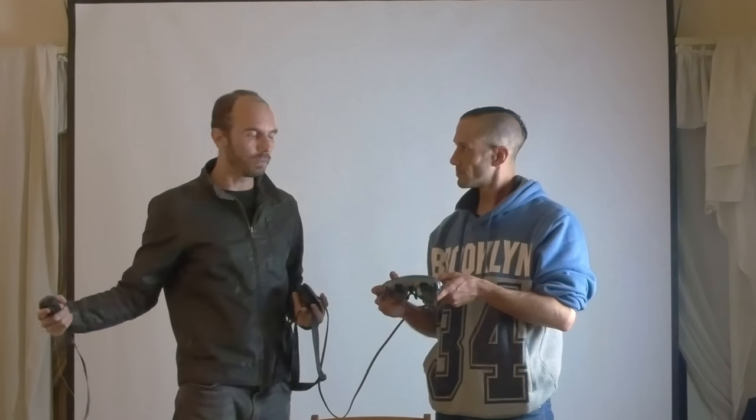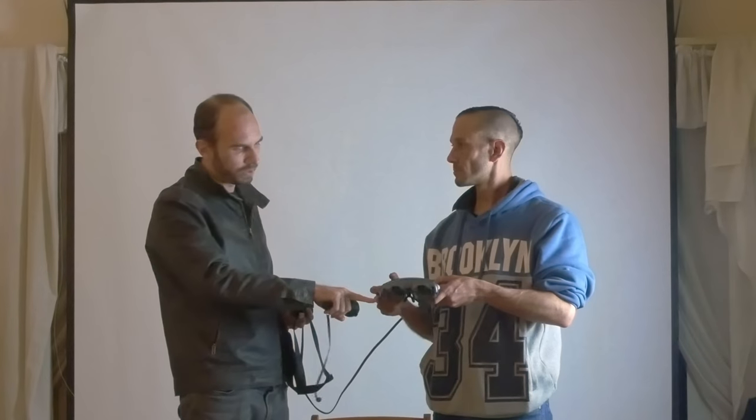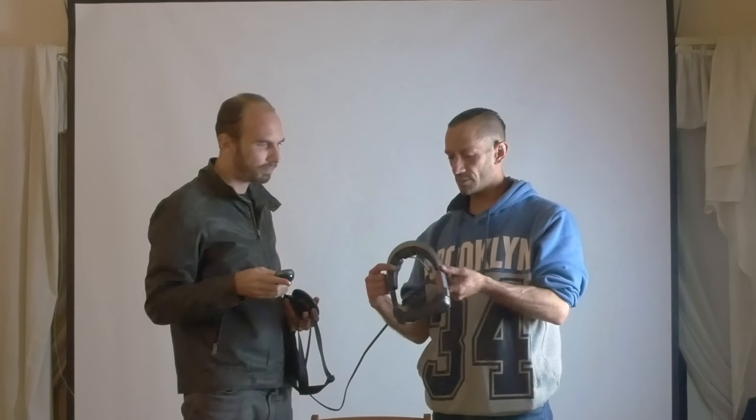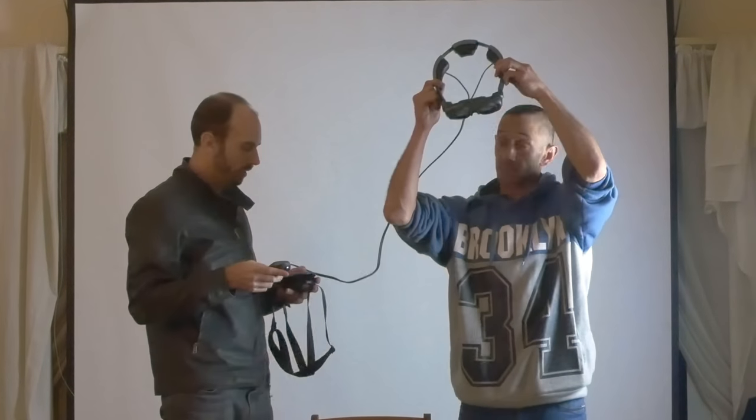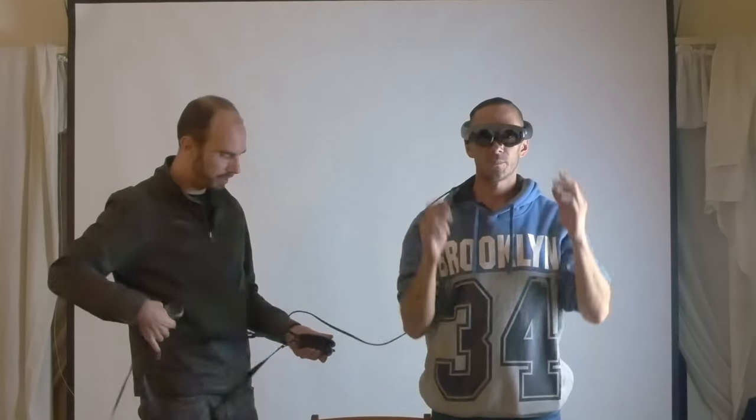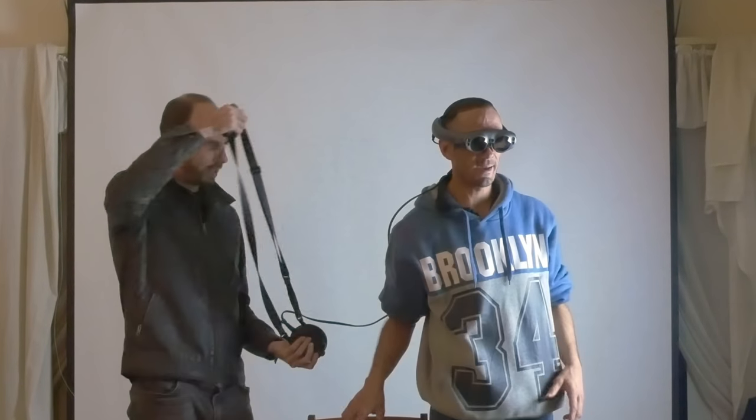You can use it here, and the way it does that is it has three magnetic coils in this box that figures out where this is. Okay. And now, this just goes on the head like so? Yep. Hit the on button so you can start. It takes a little while to boot, so we'll get that going. No worries. Now, what do I need to wear?